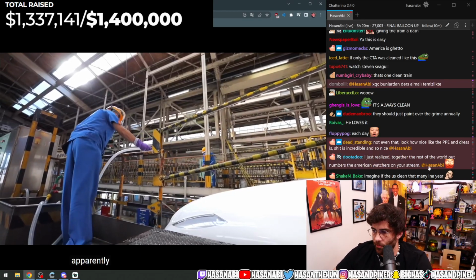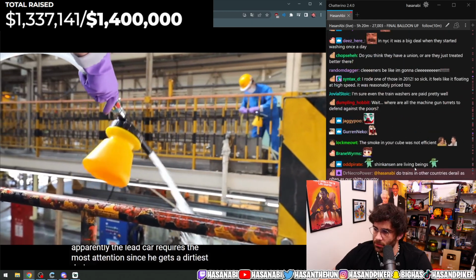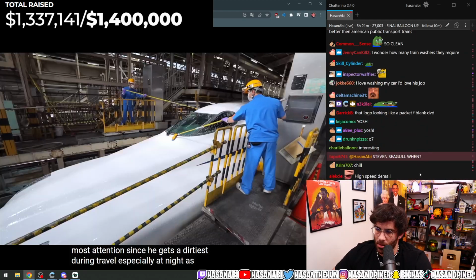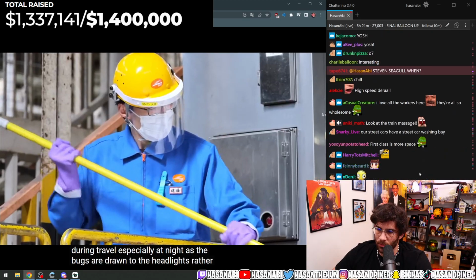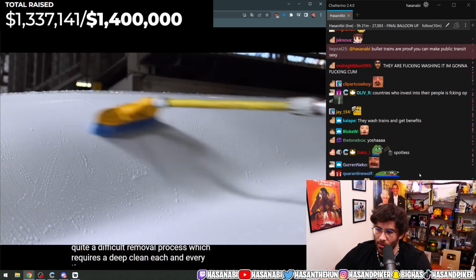Oh, these guys are washing the lead car. Apparently, the lead car requires the most attention since it gets the dirtiest during travel, especially at night, as the bugs are drawn to the headlights. Rather, quite a difficult removal process which requires a deep clean each and every time.